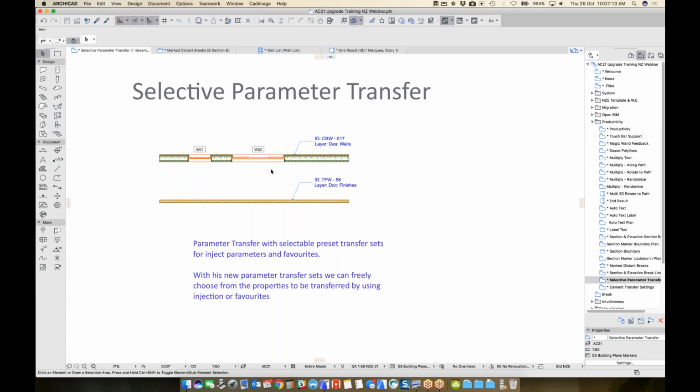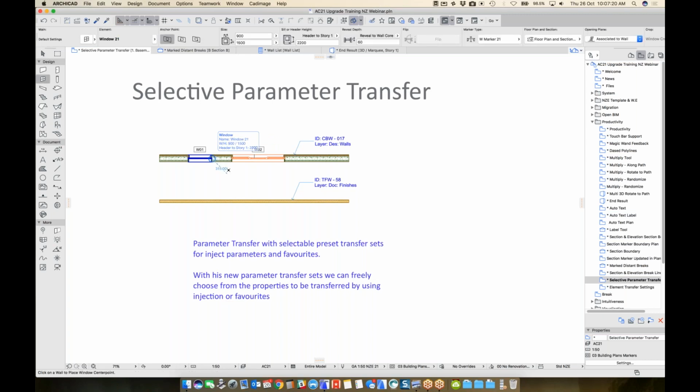Now, if you go and pick up the settings of the window, so pick up the eyedropper, pick up the window, and as I go to inject, I have this blue palette that pops up. Mine says exclude ID. Yours might say something different, but if you click on that, you have these sets. I'm going to talk about these sets in a second. The one you want to choose is the exclude ID and layer. Once you've found that, click, and that will transfer all of those settings, excluding the ID and the layer. At this point, you could continue on injecting, and it would exclude those IDs and the layers.